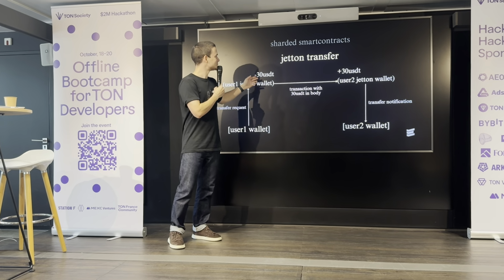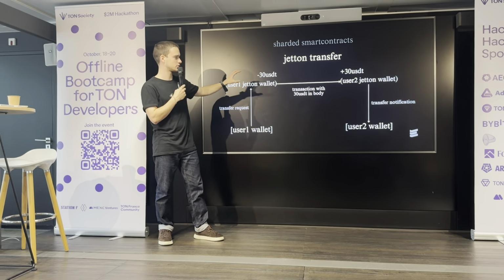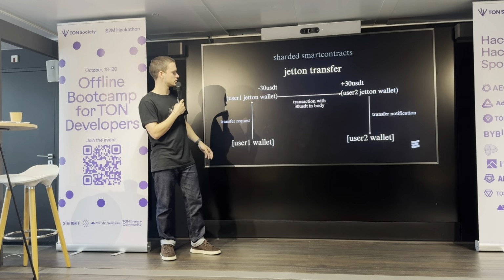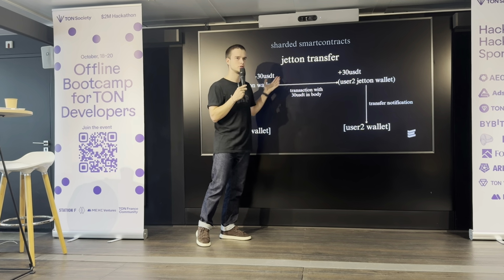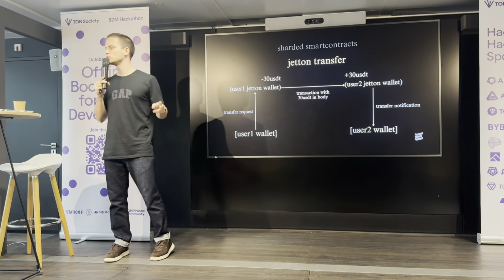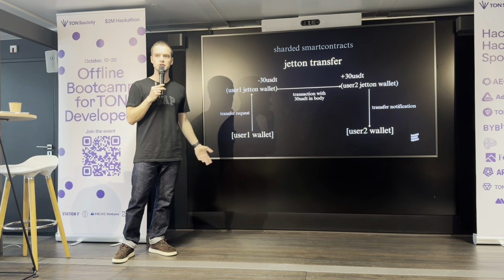So we have JTON wallets. Actually, these are separate smart contracts, and the user wallet is a wallet smart contract. So let's say that user 1 wants to transfer some tokens to user 2, and we will have a transaction between 2 JTON wallets. So it's 2 separate smart contracts transferring tokens between 2 separate smart contracts.